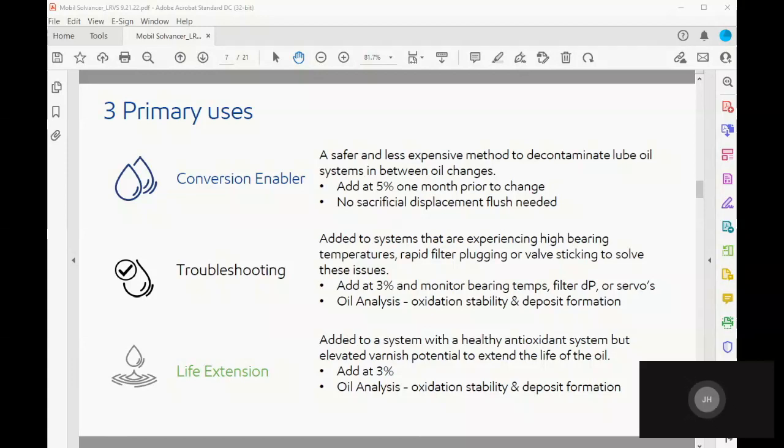And then lastly is life extension. On an existing oil charge, we would take a look at it and decide if it was a candidate to push the life of the oil. And that's where we would look to add it at a 3% concentration. And then going forward, we would continue with our oil analysis and look at the oxidation stability and deposit formation characteristics in the oil analysis.